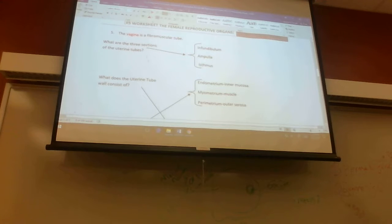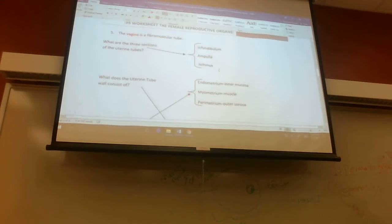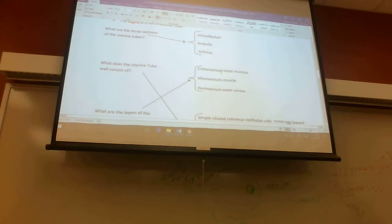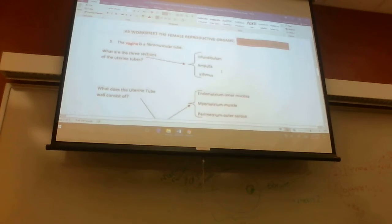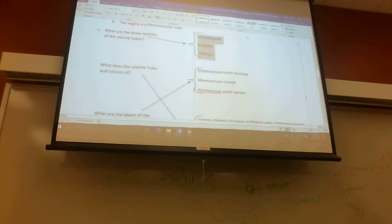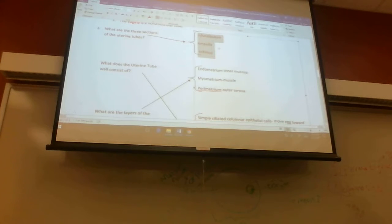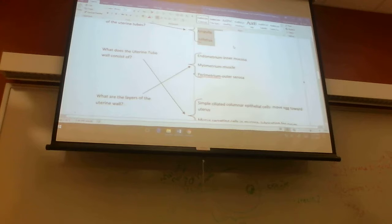So then there are 3 sections of uterine tubes. And I don't think you need to know these too much, but if you see a picture, there are 3 sections of the uterine tube right here: infundibulum, ampulla, isthmus.